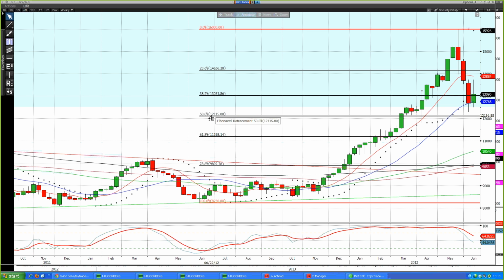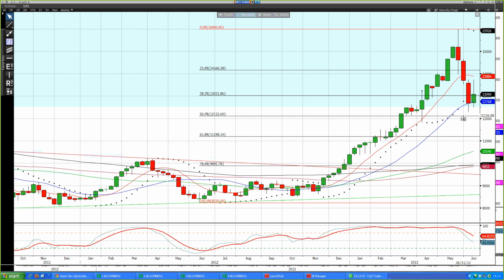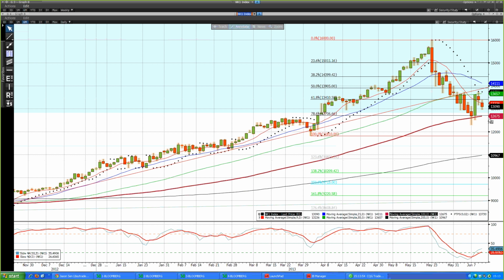You can see I haven't got any major support levels to look for until we get to 121. Retracement would be 121.15. We could hope to find some support there. That would be a target for us anyway on the downside. 126.75 is the 100-day moving average, so really we've not got much till then. We've already been around there, but we could revisit that.